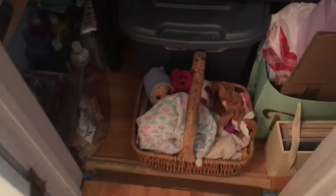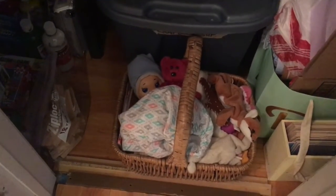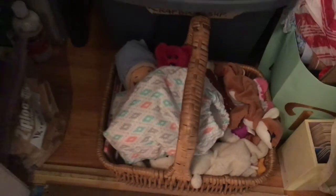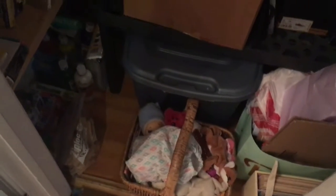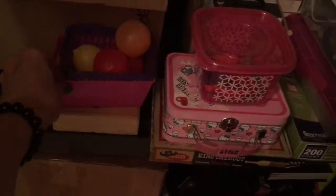Okay, well, besides having a few things that need to be put elsewhere, this little basket for my granddaughter, a bunch of Beanie Babies and different toys she likes to play with. This is a little bag that a sheet set came in, and I stick little toys in there. She loves pulling them out and seeing what there is and putting stuff back in. Just some toys to change out. And here's some other toys and her little fruit basket she likes to play with.